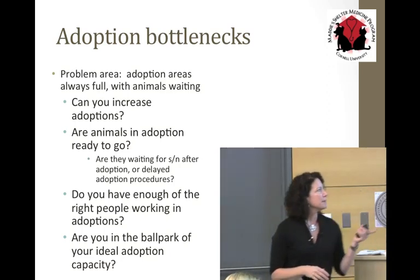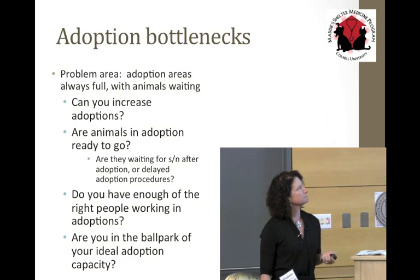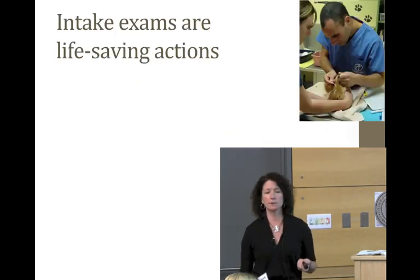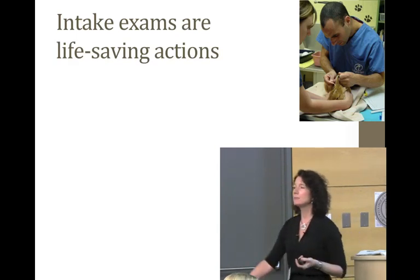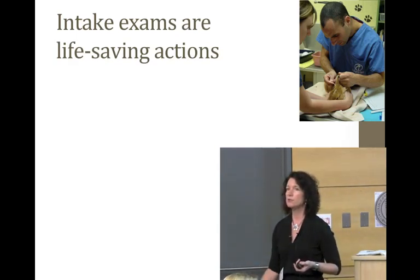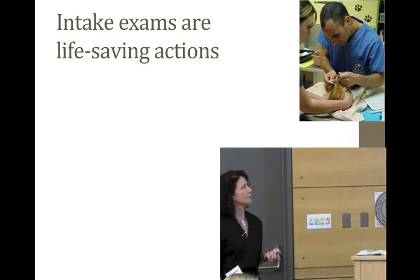Do you have enough of the right people working adoption, and are you in the ballpark? So there are things to think about with that. Intake exams, and most of you raised your hand, you're doing them early. They can be absolutely life-saving. And there are things that should be a part of that intake exam to save that animal's life.